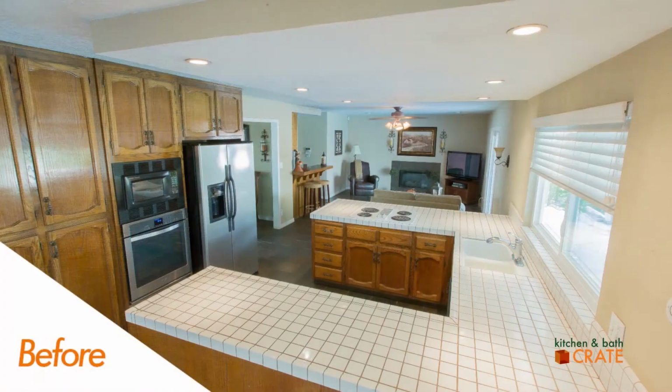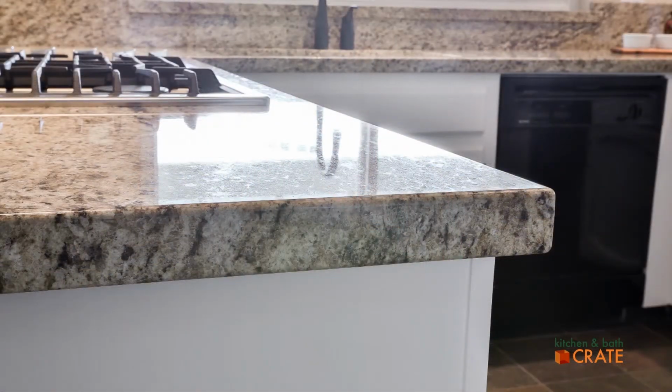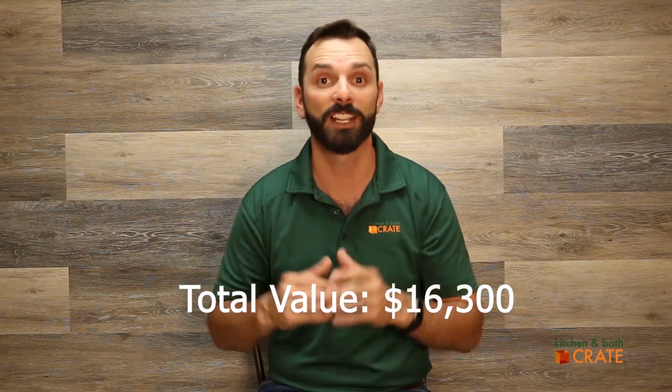Coming in at number 4, Kitchen Crate Caneinberg Lane in Modesto. We've since come back and done a second project for this customer. What an honor to do that. I just love the crisp white cabinets for this project and the way they contrast with the granite countertop on this job. I think you'll agree. And one of the best parts about it, the total price point, roughly $16,300 for this complete kitchen crate.